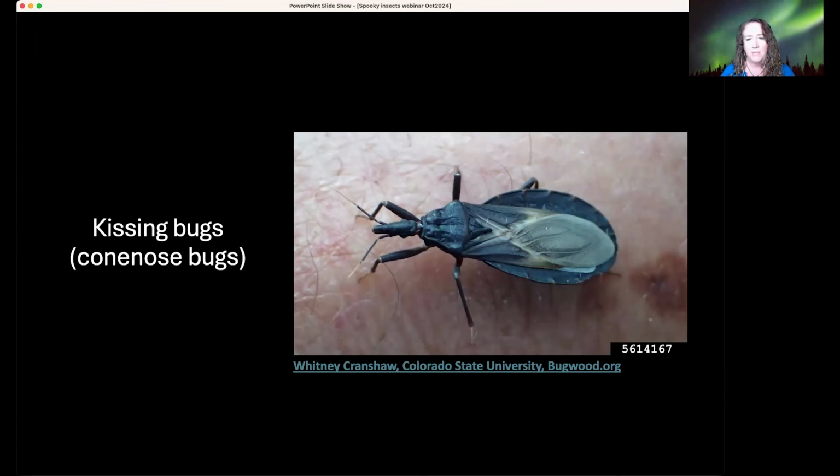Their mouth parts are a bit more slender than a predatory assassin bug, because the kissing bugs are attracted to saliva, and so they feed on people around their mouth. And they don't want you to feel it. They often do it when you're sleeping. And so their mouth parts are not designed to cause us pain.